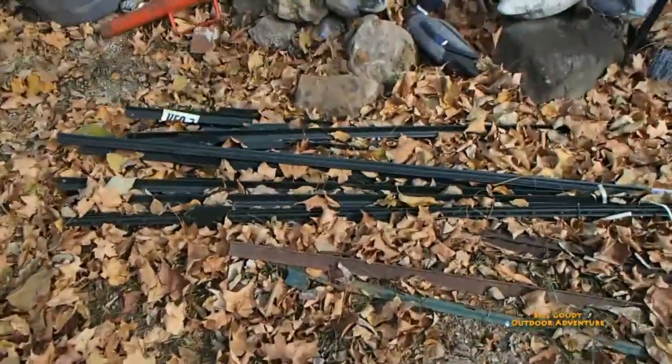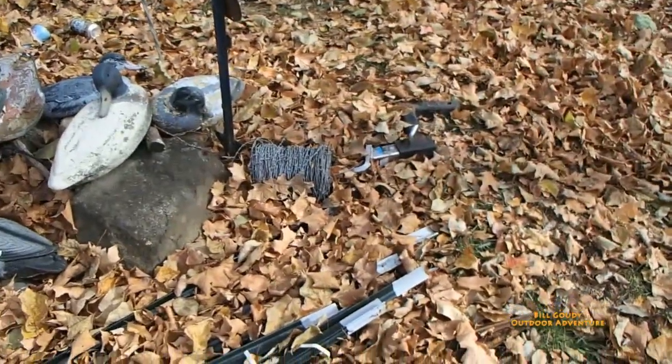I had to buy some more T-posts. I hope I got enough of those too. That's all, that partial roll of wire right there. And I think there's 20 T-posts right there, and a couple extra old ones that I rounded up that I can use. We'll see.